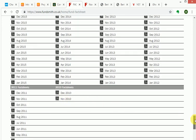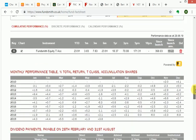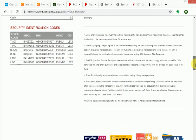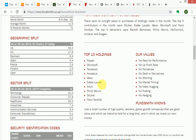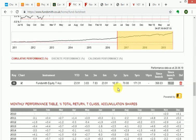And when did they start? Well, they started in November 2010, so almost coming close to 9 years now, and they have achieved that kind of return. And I think it's possible. I know Terry Smith is a very good portfolio manager, but I think the companies and the logic are sound. Basically, you want to invest in high quality companies for the long term. And there isn't much turnover in his companies. In fact, I think he's been owning Microsoft and PayPal for a very long time.